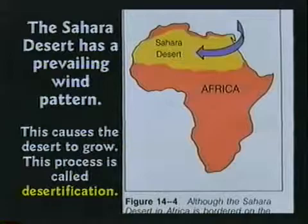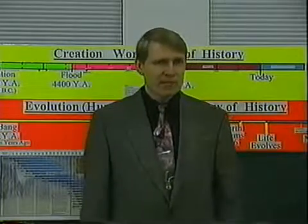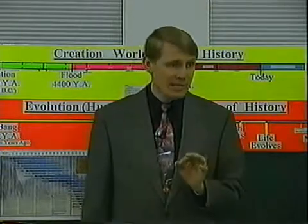What happens is, once the area becomes desert, all the minerals leach out of the ground, and nothing will grow there again. You take pure, hot, baked sand and plant some seeds in it, there's nothing there for them to grow on. And so the soil actually gets sterilized. Nothing will grow. Sahara Desert is 1,300 miles north to south.